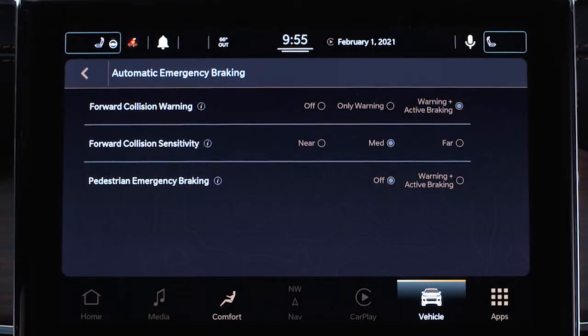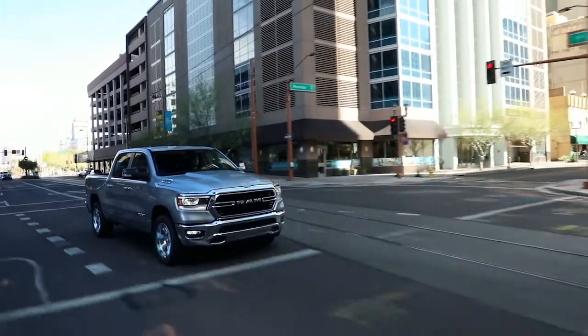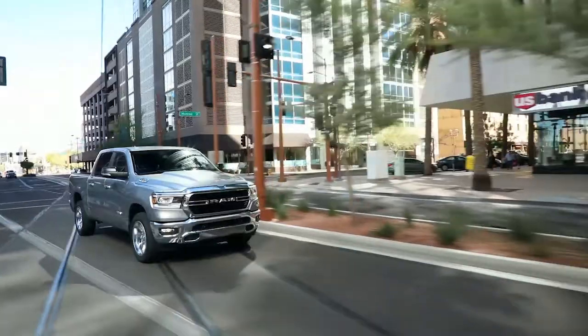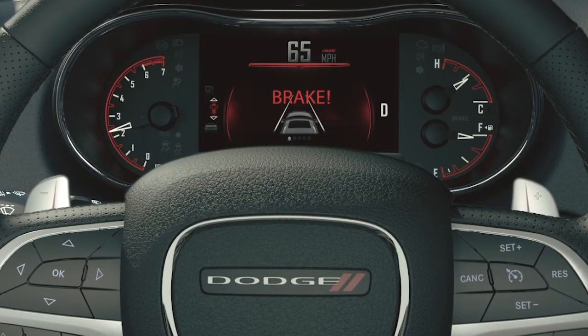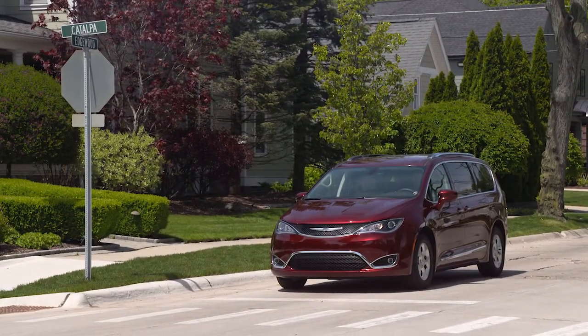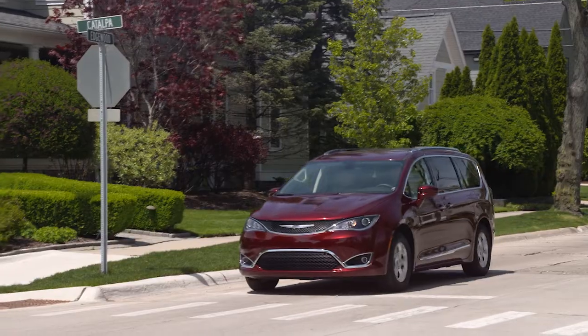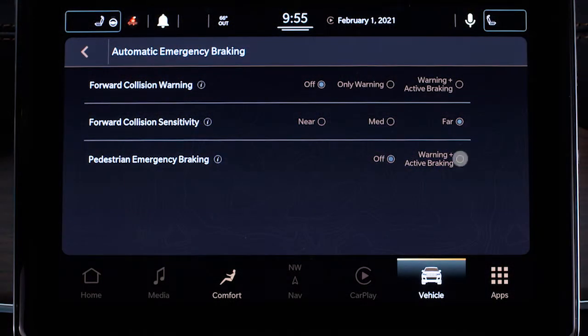You can turn FCW on or off and adjust the sensitivity in your touchscreen. If equipped, pedestrian emergency braking is part of FCW. It provides audible and visual warnings and may apply automatic braking when a collision with a pedestrian is detected. If PEB stops the vehicle completely, the system will hold the vehicle at a standstill for 2 seconds and then release the brakes. PEB can be turned on or off in the Uconnect display.